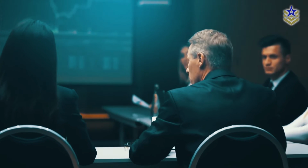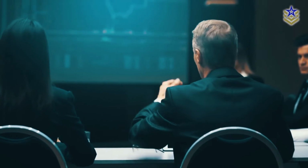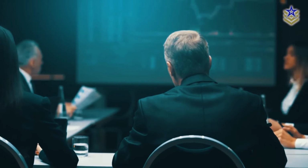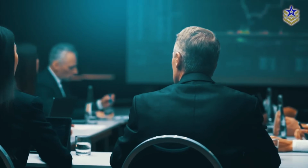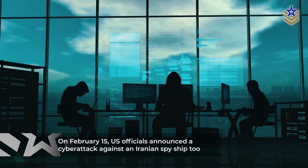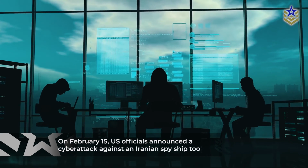In any case, the White House responded by approving airstrikes on Iranian personnel and facilities in Syria and Iraq, targeting around 85 sites associated with pro-Iranian forces. On February 15th, US officials announced a cyber attack against an Iranian spy ship too.